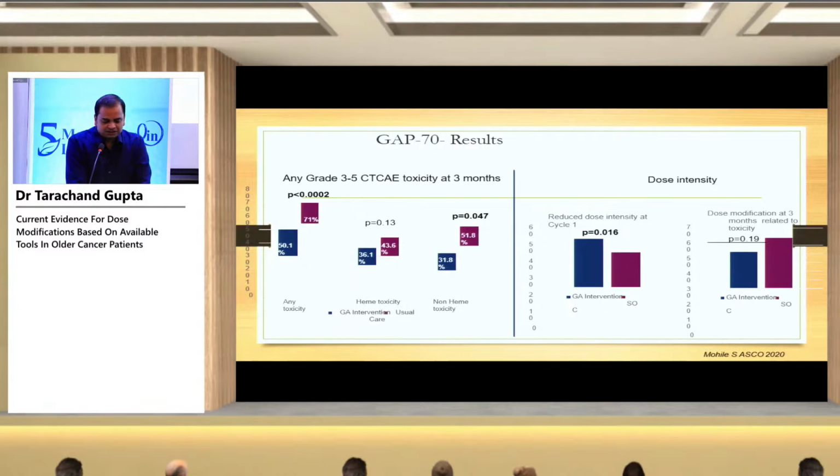In this study, the median number of abnormal domains was 4 out of 10. Most of the cancers were GI cancers, and there was a difference in toxicity. Overall toxicity was 58.1 versus 71%, mostly driven by non-hematological toxicities, 31.8 versus 51.8, although survival at 6 months was not different in both arms.